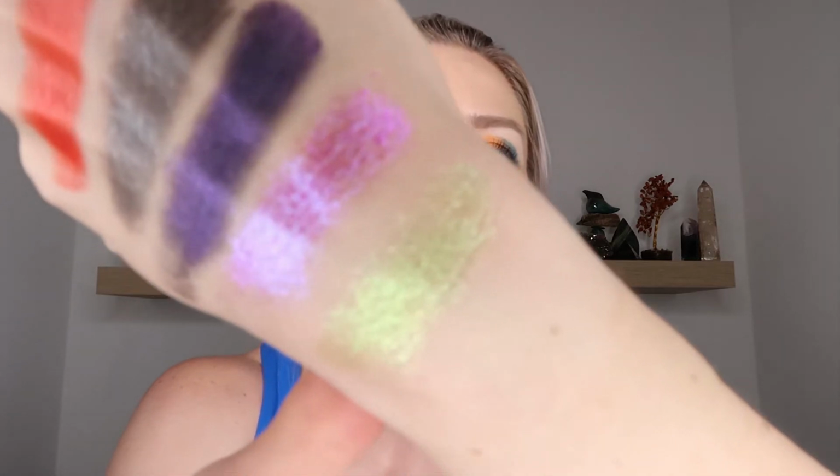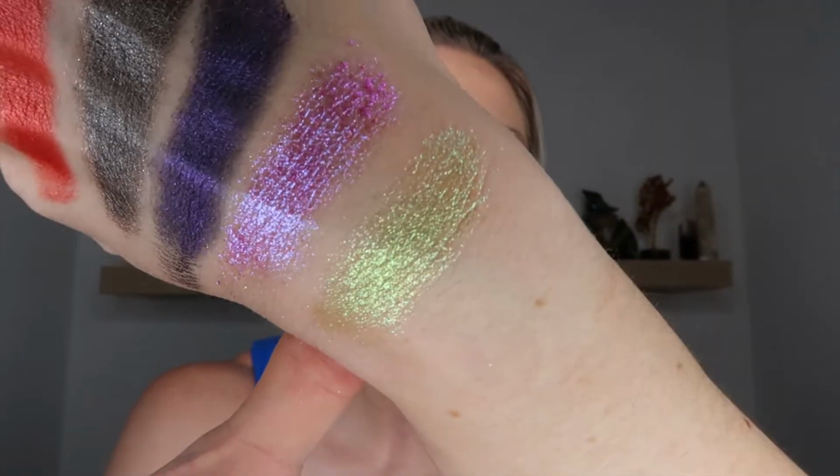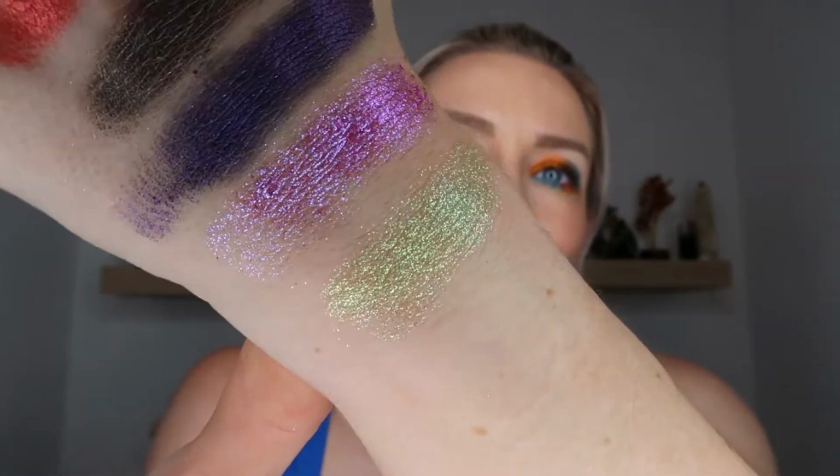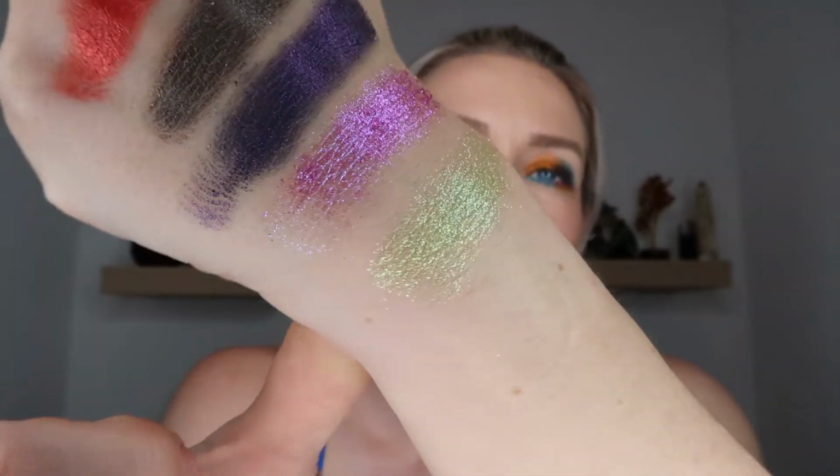There you go. It is a beautiful light limey green, definitely a little bit more on the lighter side, a little bit more sheer, a little bit more flaky of a consistency, but just absolutely gorgeous. And they can definitely be built up really nicely with a glitter glue or a primer. And so I really like that shade. We know I love a good slimy green.